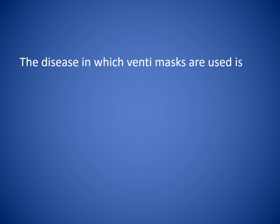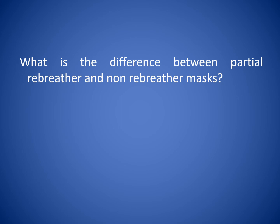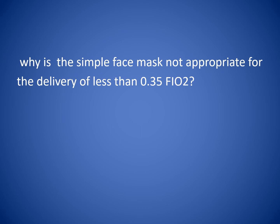To produce a controlled oxygen therapy. Difference between partial rebreather and non-rebreather: in non-rebreather, there is a one-way valve that prevents the exhaled air from going in the reservoir bag. The simple mask is not appropriate to deliver less than 0.35 FiO2 because delivery of this low FiO2 requires the use of low flow of oxygen, which will lead to carbon dioxide rebreathing, because the reservoir bag must have room of 150 to 250 ml, contrary to the cannula which has 50 ml only.